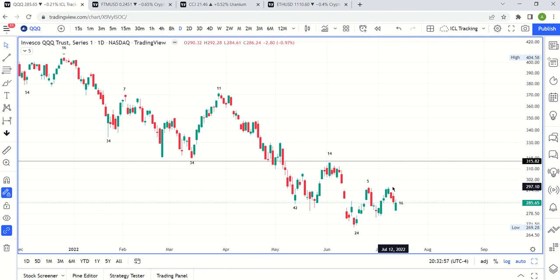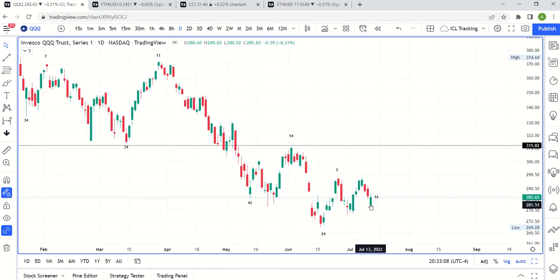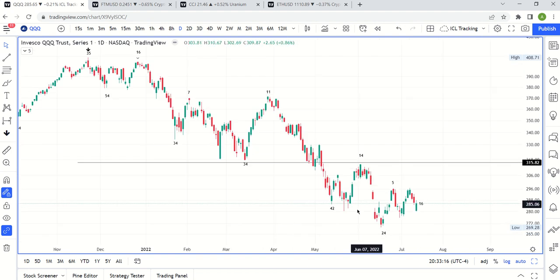Notice we actually had more of a double top for the Qs than we did for SPX, which may be telling you something about the QQQ starting to potentially pick up, because it's been a pretty big laggard. But the same kind of condition: we rallied back after the gap down opening, but we barely made it to halfway through the range from yesterday. So not looking awesome, honestly.